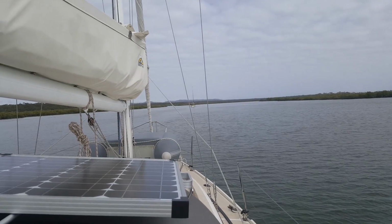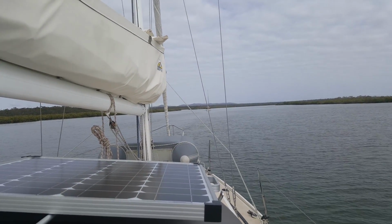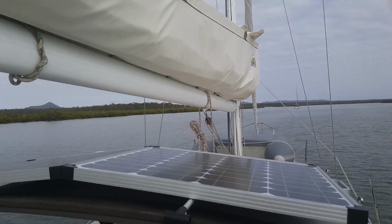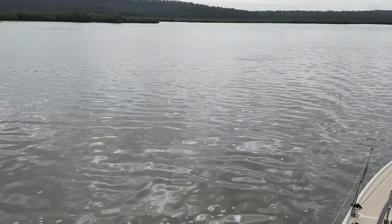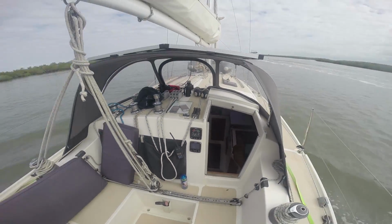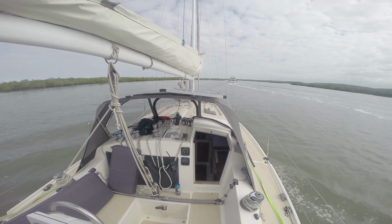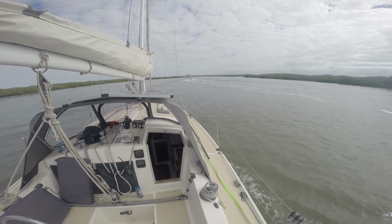Had a dolphin across our bow. Maybe he'll come up again. There he is. 4.2 metres of depth. At low tide this is usually 1 metre, so we would be touching the bottom.